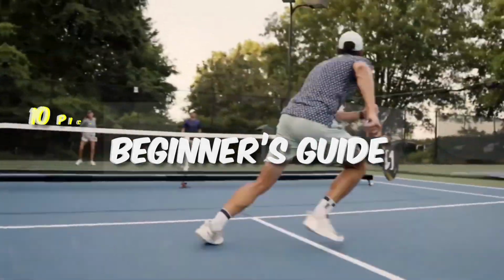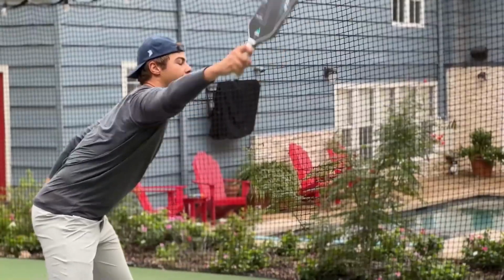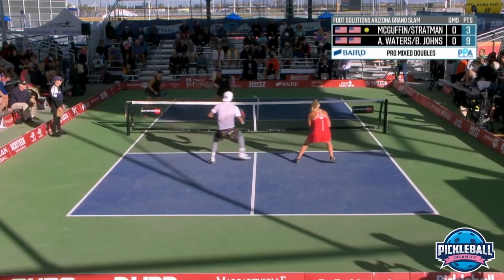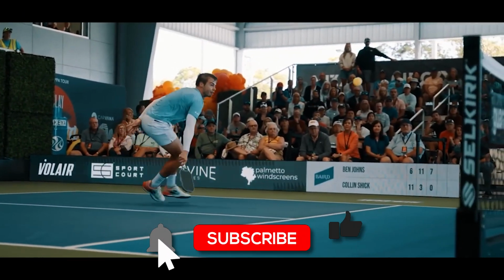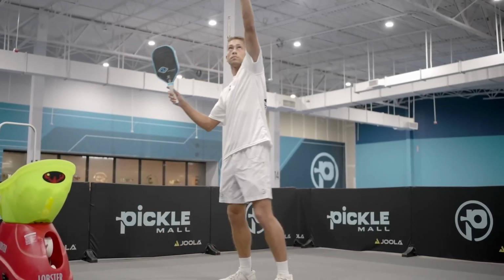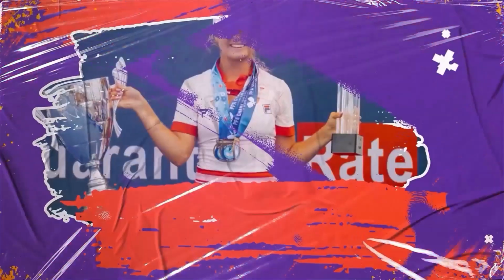Are you a pickleball newbie? Good, because today I'm breaking down the must-know pickleball rules for 2024 that every pickleball player and their mother is getting wrong. Whether you're a court veteran or a 3-year-old swinging your first paddle, this guide is your secret weapon to staying ahead of the game and avoiding those embarrassing rule fouls. Plus, stick around to the end as I reveal some brand new rules introduced this year. Ready to dominate the court and impress your pickleball crush? Let's get it.